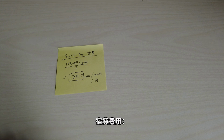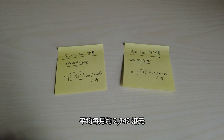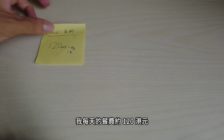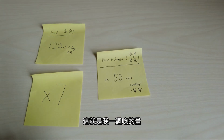Same with hall fee. My room costs $28,100 per year. So that averages to around 2,342 Hong Kong dollars per month. Now, adding up everything that I've talked about until now, I spend around $120 on my meals per day. So we're going to times that by 7 for a week. So this is how much I eat for a week.